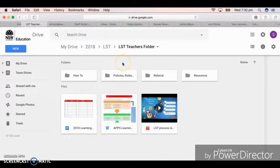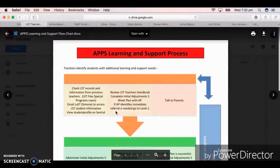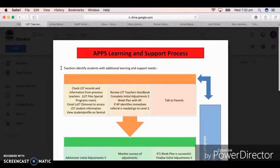So if you go into your Google Drive, then you will have a Learning and Support Teachers folder. And in there, we're just going to have a look now at the processes for learning and support. So when you identify a student with additional learning and support needs, the first port of call is to check the learning and support records and information from previous teachers. This might be in the files that are in the special programs room.